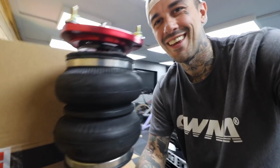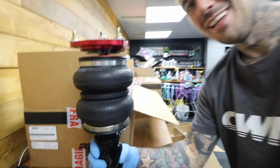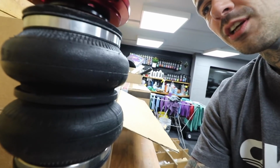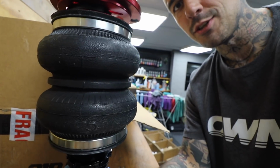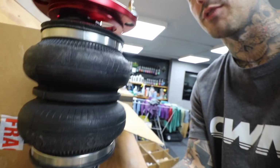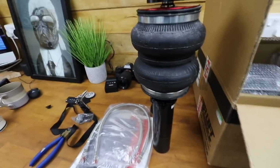Look at these airbags. I'm keeping hold of it, I've got my hand on it down here, do not stress. Look at the bags. They're actually well reinforced. Got Air Lift written on them, pretty fresh. Try and spin it like that so you can see. It's got Air Lift written on them. You've got all your adjustments. Tell you what, flip these round.